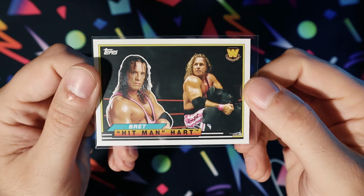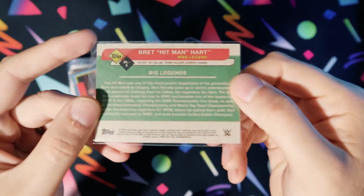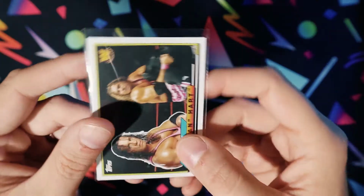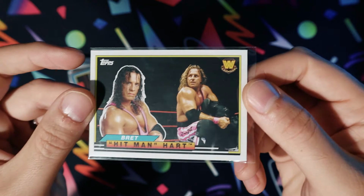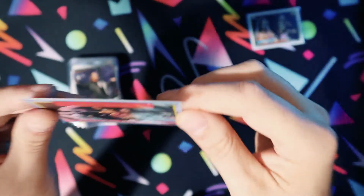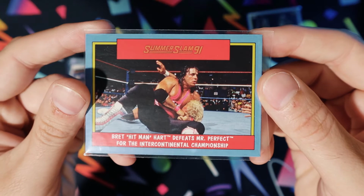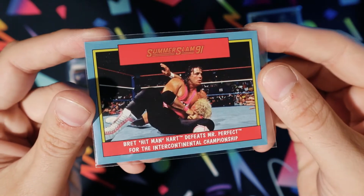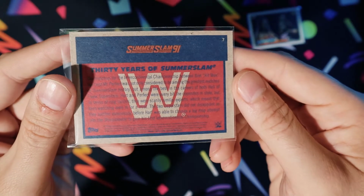First up is this Bret Hart. I believe this is from the Heritage. So this is 2018 Topps Heritage Bret the Hitman Hart. It's a great dual image there. Not an expensive card, but an awesome card. I've just been picking up really any card I can get a good deal on. We got the SummerSlam Bret Hart here holding a headlock on Mr. Perfect. Love that card as well. The back of this card's awesome. I really like that classic design.